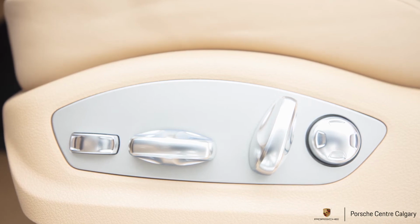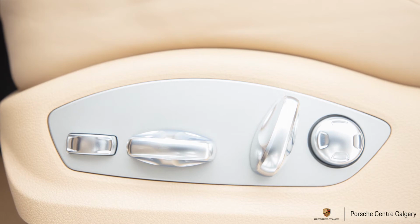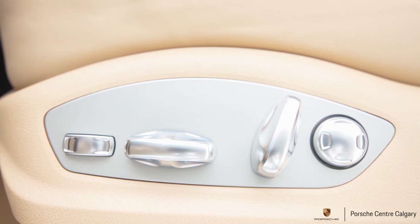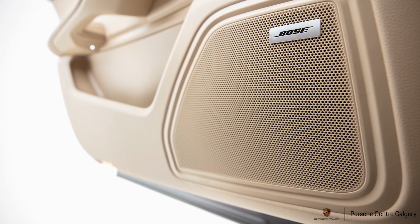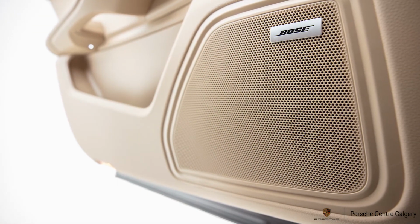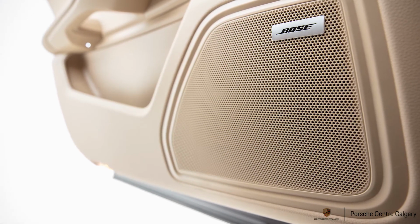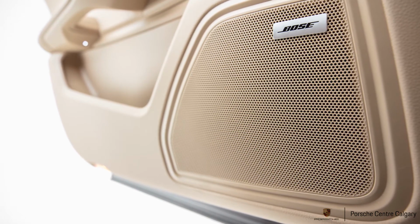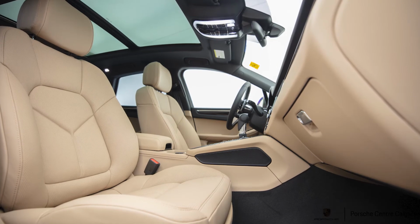So things like the 14-way adjustable seat, adding the thigh extension and lumbar support, as well as seat memory and seat ventilation and heated seats in the back, and your panoramic sunroof, your Bose audio, Apple CarPlay, as well as a headlight upgrade to the dynamic headlights, so they'll turn with the steering wheel. You also get the comfort access, so you just touch the door handle to unlock it and turn the ignition switch inside without having to take your key out of your pocket. There's a ton of really nice things in that package.